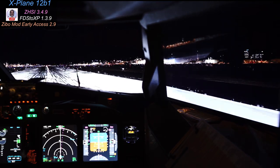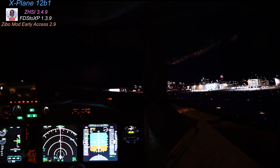V1, rotate. Now we're going to stay nice and low because I want to check out my lights. Flaps 1. Five. 400. Flaps up.